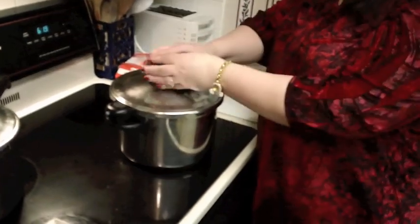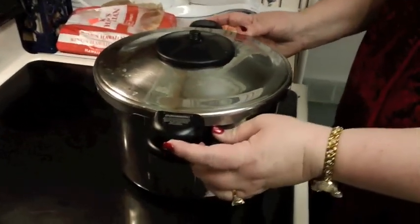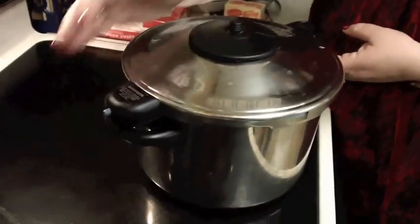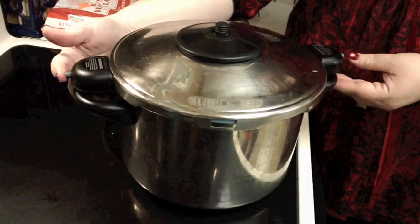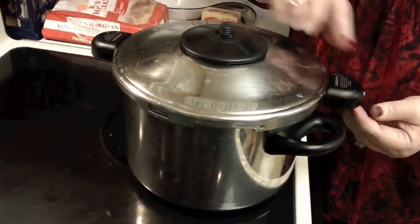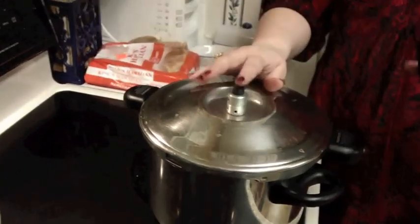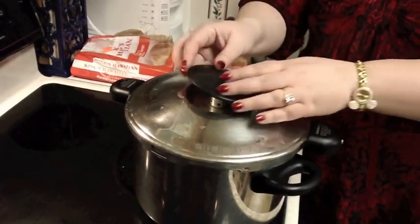And notice when this lid is on, you see these 2 blue indicators on both of the handles. When they're out, they're telling you that it's under full pressure. So you don't want to remove the lid until they go down and until this goes down. As long as you can hear more hissing, you don't want to remove the lid. You want to be very careful.